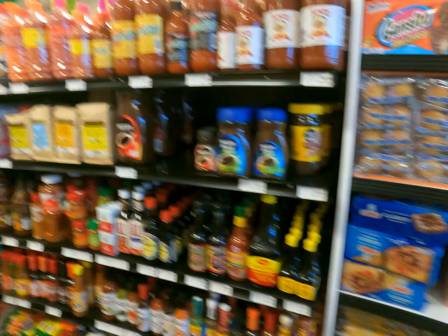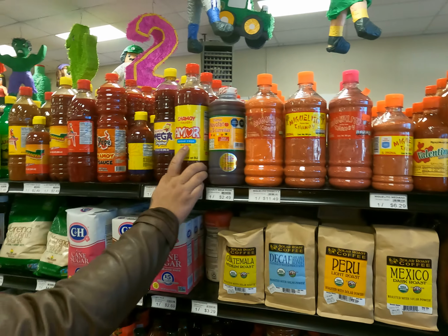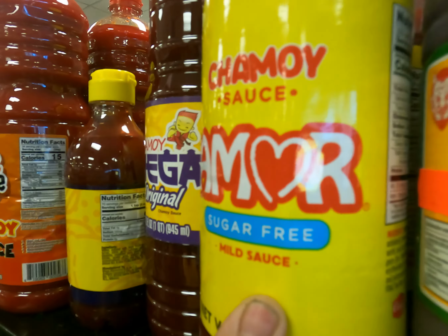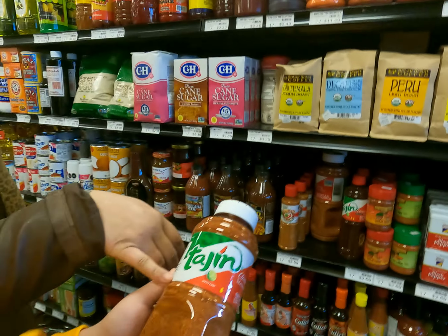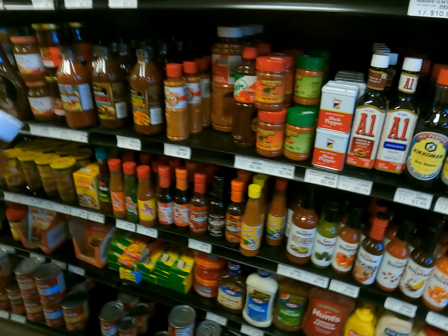Hot sauces. The chamoy. Oh God, Mom. I never knew that they had sugar-free chamoy. They have some sugar-free chamoy here, but this is where we normally get our chamoy, and then we get the Tajin from here as well. It's a huge tooth. I know, it's huge. Look at that.